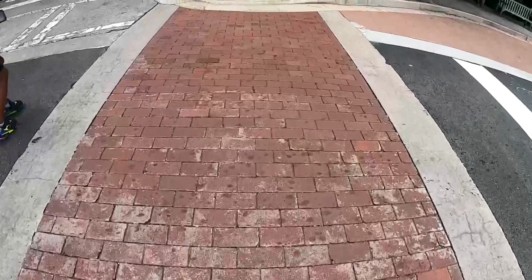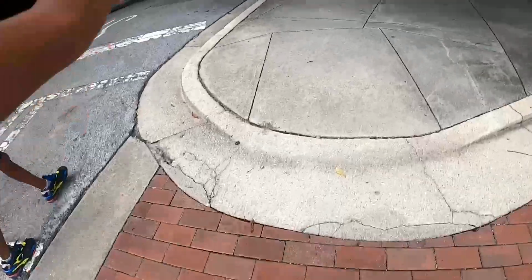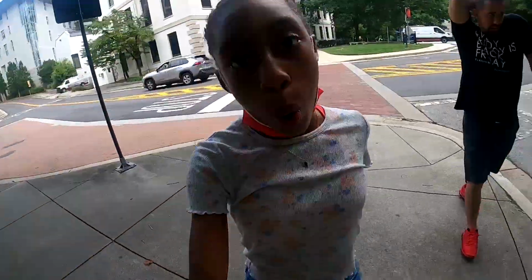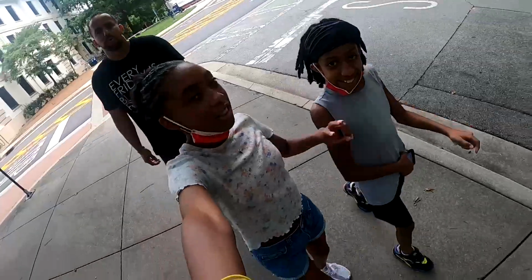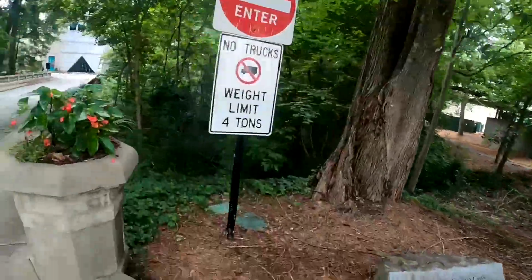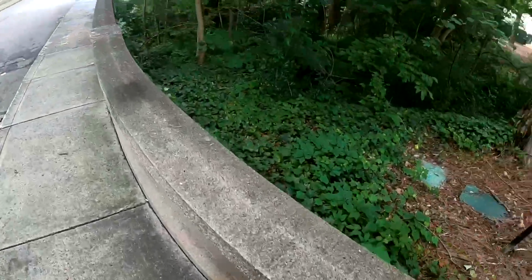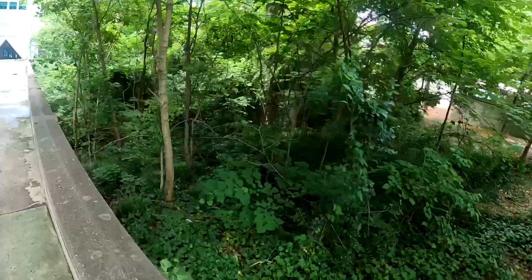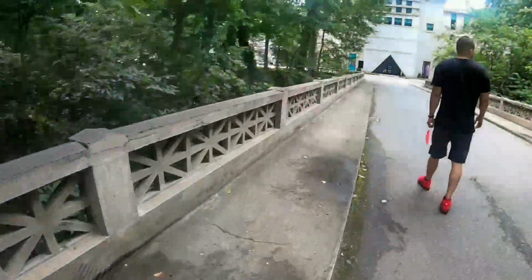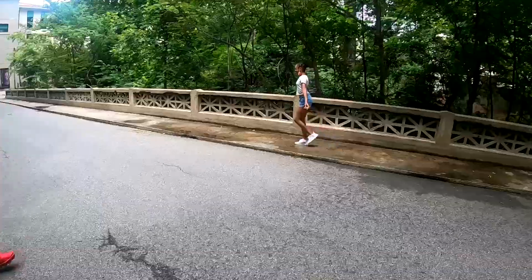Why does the screen keep on going black? Okay, there we go. I'm gonna save power. Let's take a picture or a video picture. You're gonna have to send that to us so we can edit. Oh, guys, look! It's a bridge. Look at the pretty bridge. Can I record this side over here? Can you record me walking? There we go.